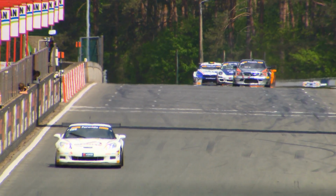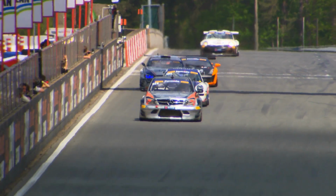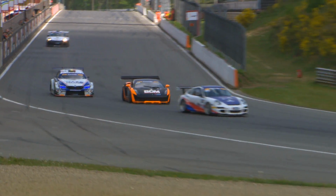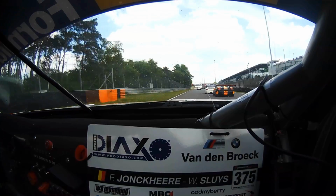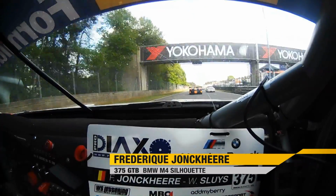Great driving from the youngster, pulling away in the lead from 6th on the grid. And now it's the Lamborghini's turn to shine. Down the inside into the first corner, Simon Atkinson outbrakes Frederick Jonckera for 4th place. On the outlap in qualifying, the Lambo's diff let go, so no time set by Simon. He had to start from the back of the grid.